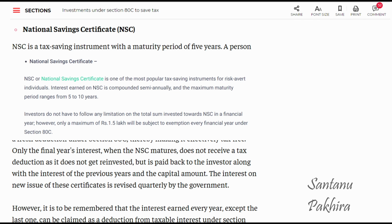The interest on new issues of these certificates is revised quarterly by the government. However, it is to be remembered that the interest earned every year except the last one can be claimed as a deduction under Section 80C, subject to the limit under this section. This is only if the deduction limit, currently at 1.5 lakh rupees, is not already fully used. Then one can claim this interest as a deduction, thereby making it effectively tax-free. For the quarter ending 31st March 2021, NSC is offering 6.8% compounded annually but payable at maturity.